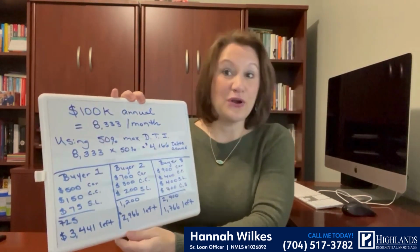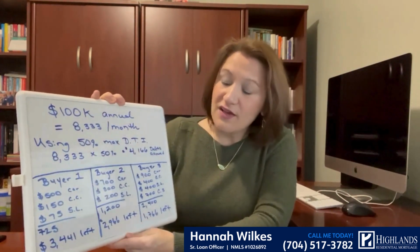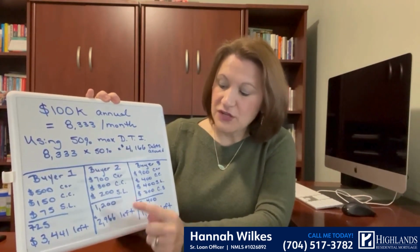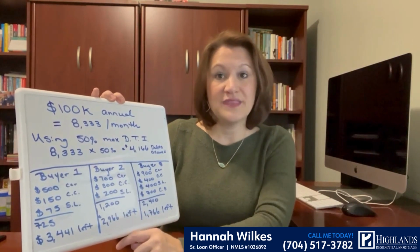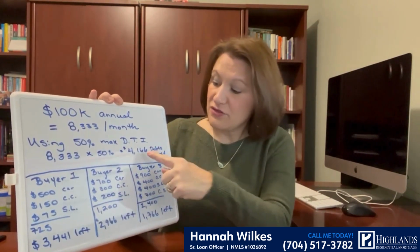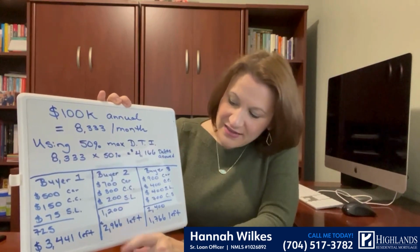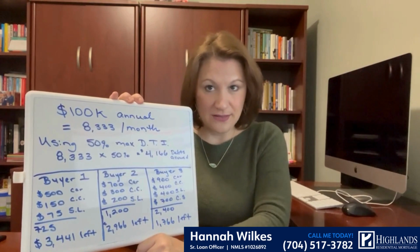Now, borrower 2 has a couple more debts, a little higher. So $700 in car payment, $300 credit card, $200 in a student loan payment. That's $1,200 a month. Same formula. We take the $4,166, which was 50% of this person's income, and subtract the $1,200. That leaves $2,966 for a potential house payment.